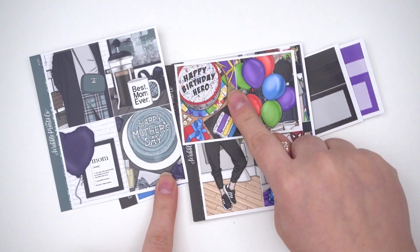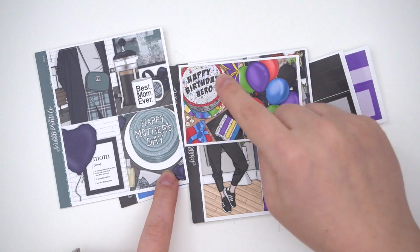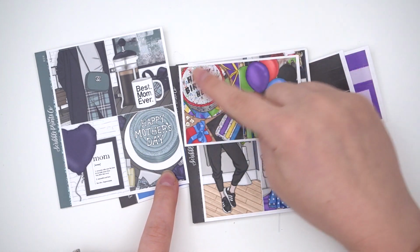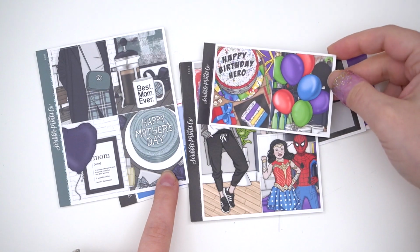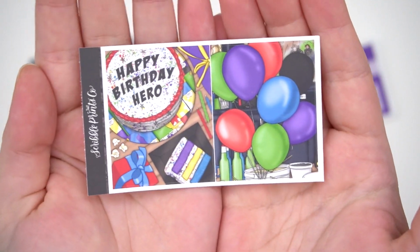And then for this one, I went full blast and added the frosting, which is actually from the Her Day kit, and added the comic book on the plate, and then added the pattern. I think it looks so cute. Let me show you guys close up. Happy birthday, hero. Love that. I think it's so good.